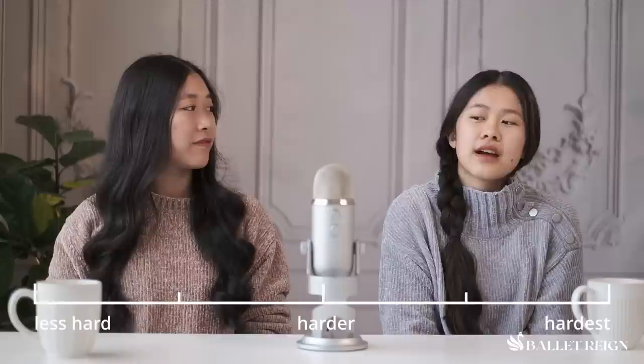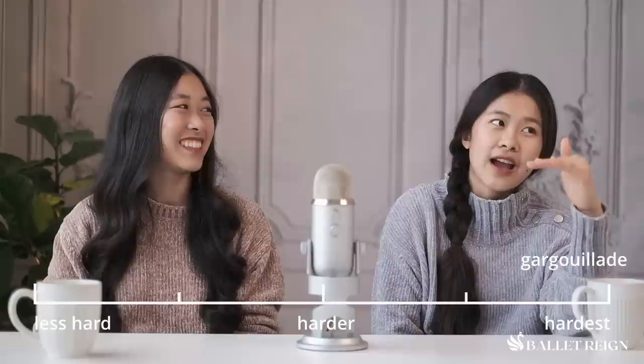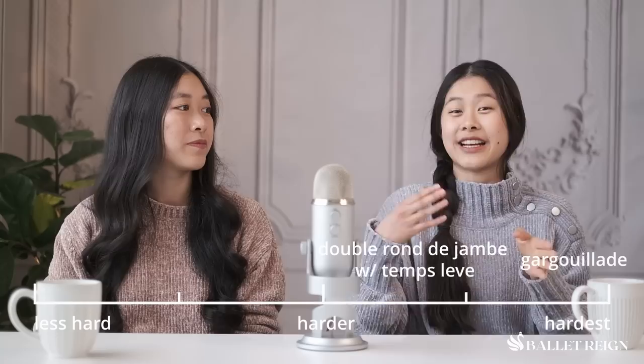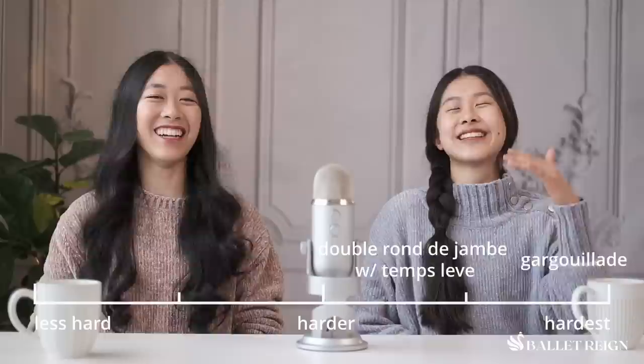I think Gargouillade probably would be the hardest just because from a technical aspect, I could never really get the true double rond de jambe. You know what? I actually might put double rond de jambe under Gargouillade. Yeah. It depends on what context. If you're doing consecutive double rond de jambe. If you're doing like an up and rond, that's not too bad. If you're doing repeated ones, I would put it under Gargouillade.